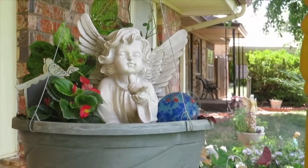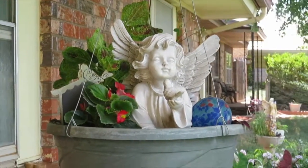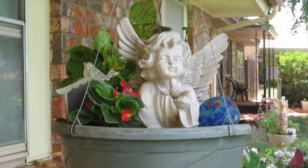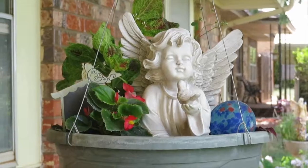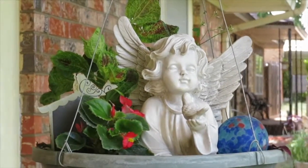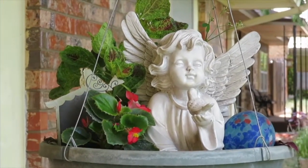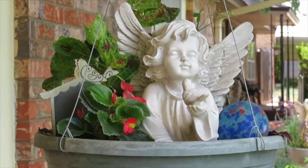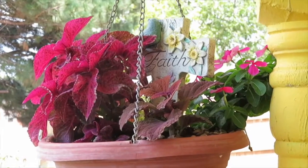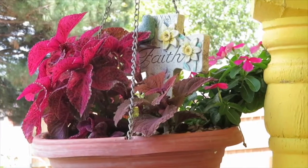the lighter colors not only brighten it up where you can see the whole thing better, but they also brighten up your dark colors. And dark colors are beautiful, but you can't see them if you just don't even notice them. They're just in the shade, and you don't think about them. But if you put a bright light color beside it, it brings out the beauty of the dark color just as well. So like this little container says, just have faith.